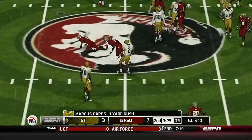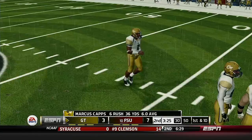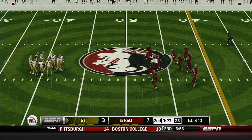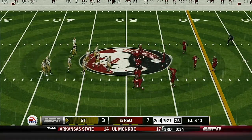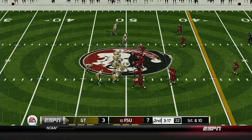He fights forward to around midfield. The defense snuffed out the option play pretty well there. Yeah, but they didn't do it quickly enough. The quarterback decided to keep this one himself, and the hole was just big enough that he was able to get the first down.